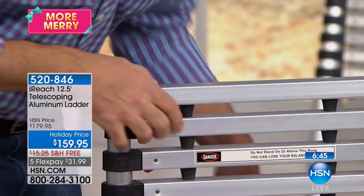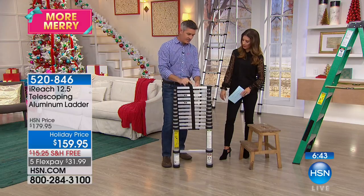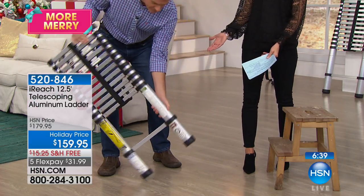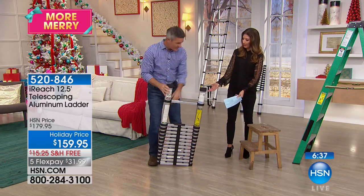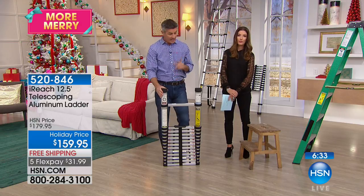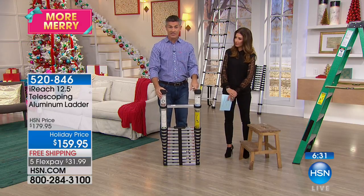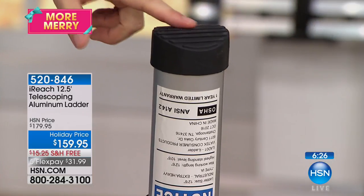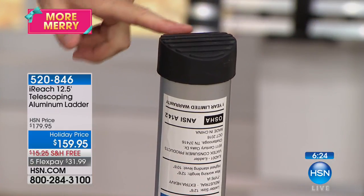So I'm going to do this as well. I'm going to take this. Okay. This is how we store it. So I'm just going to put that there. Look at that. You could put that in the trunk of your car, you could throw that right in your back seat. Because I'm going to flip that over, because here's the other part that we get concerned about. You want to put a ladder up, and you want to make sure that you're going to stay where you put this ladder. So I want you to see the feet on here. They're rubberized, but you can also see they're curved or beveled that way.